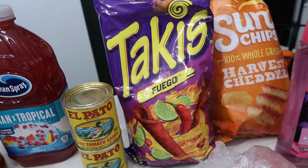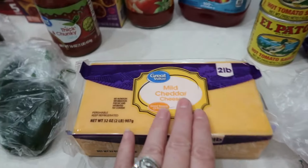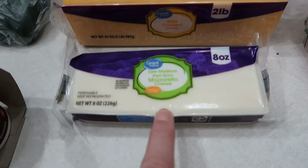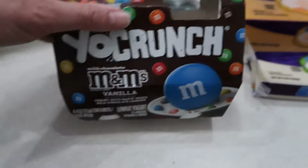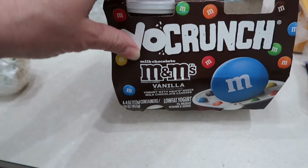Takis are something my son loves and my niece. We got some of the Harvest Cheddar Sun Chips. Oh, tomatoes. I forgot to show those over there. And I like to shred my own cheese now, so I got a big block. This is a 2-pound block of mild cheddar. Then we have an 8-ounce block of mozzarella cheese. And Adrian already grabbed one of these. They're hungry. We just got home from school. But anyways, these are the Yo Crunch M&M yogurts.